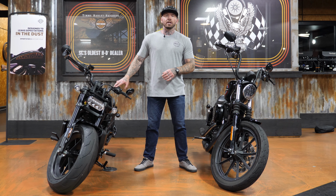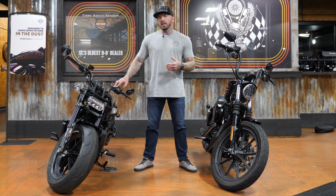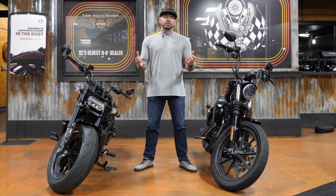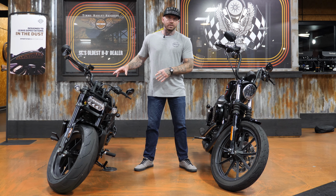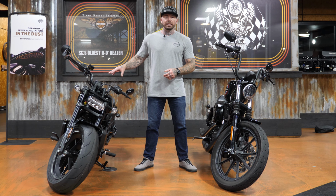I don't know how long it will take to sell, but I do know that I've been here pretty much since it came off the truck, and there's probably been 10 or so people look at it, several of them asking the price. So I can't imagine it's gonna be here a long time, and I don't know how many more Harley plans on sending them. So for those reasons, for the performance reasons, I personally, if I was gonna buy one of these two bikes, I'm buying the Sportster S.